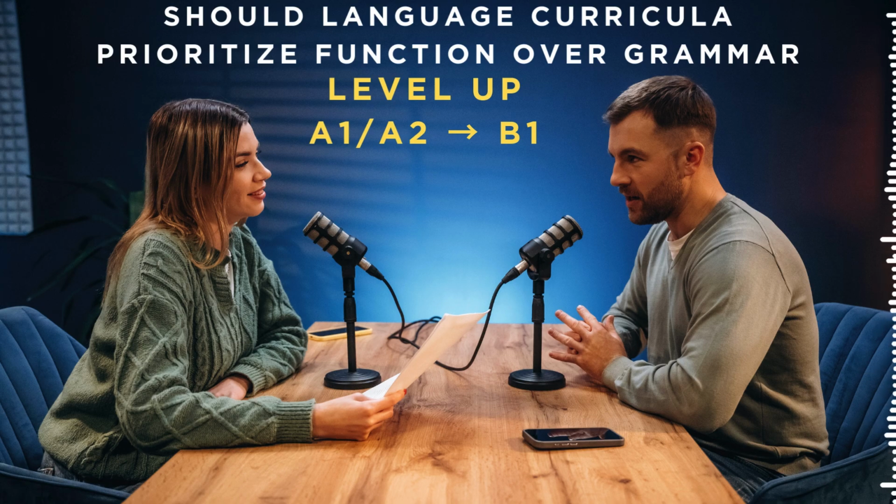And I'll reiterate that while utility is essential, diluting the focus of A1, A2 foundational mastery with a complex B1 functional load creates a precarious base. We have to ensure mastery of the core building blocks first. The structural base must be solid.